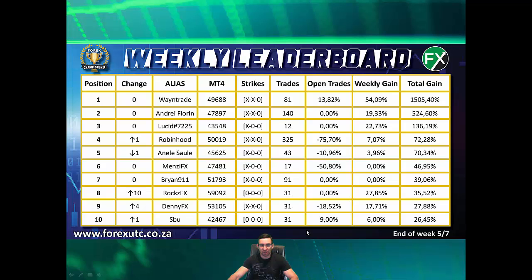But what is interesting to note here, a couple of things. Wayne Trade and Andre both are on 2 strikes, which really opens the door for the lower traders to get in. Even Robin Hood here is currently in 4th place. He's holding on to 75% losses. It looks like he's stopped trading in the event, so he should be eliminated by the end of this week. So all these people will move up. So the door's definitely open.